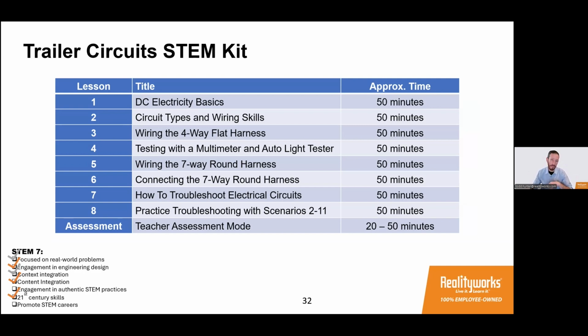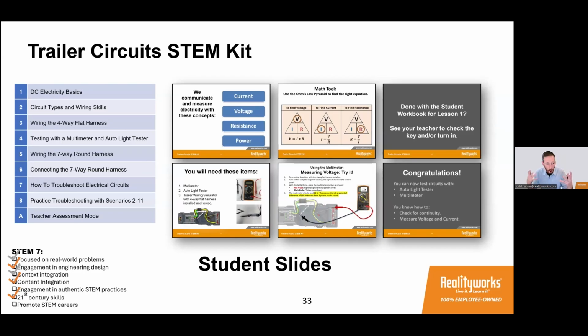And then right away in lesson 2, we get them building, right? So it's not just staying conceptual, we want them to see it. And they build it right on the simulator. So there are 8 lessons total. You can see them on the left side there. And we prepped them in what I call our upload and go format, so they're ready to put into your LMS.